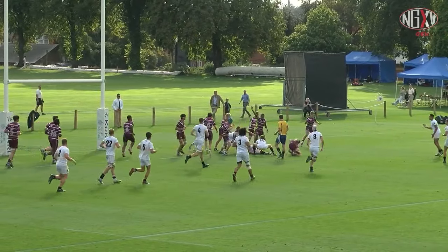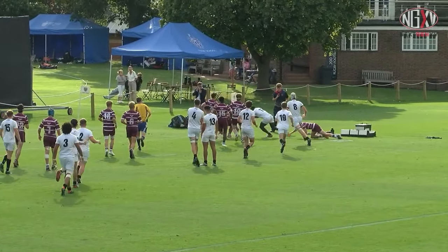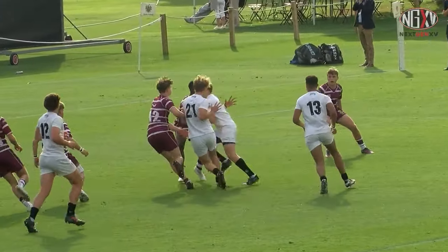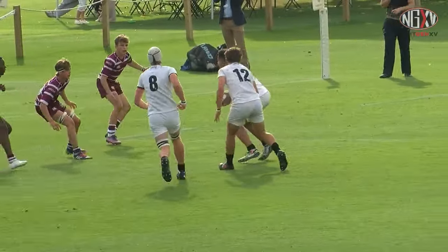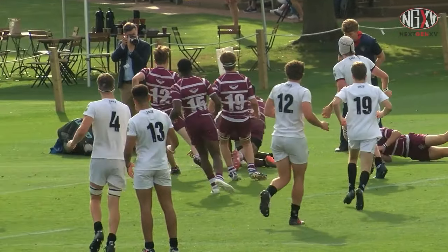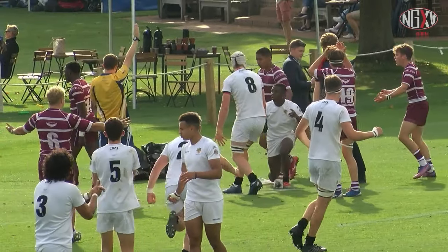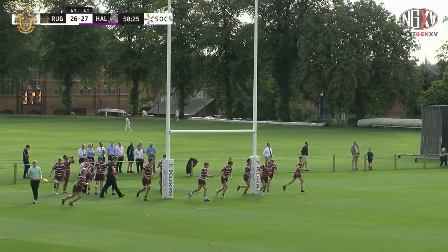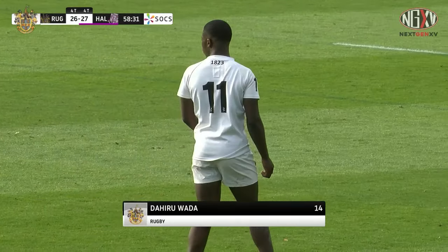It's been good all game. I've got a grounding, and then he's lost control after the grounding. Okay. Kayada with the pass. Dahiru Wada. Getting across in that far corner. Conversion doesn't go. Simming back on.